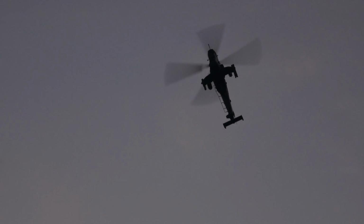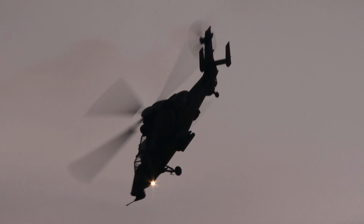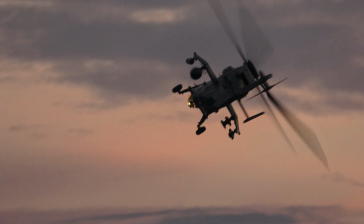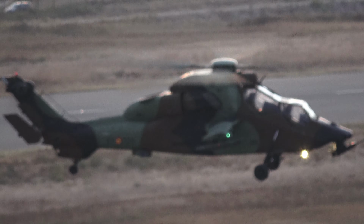Tigre is the first European all-composite helicopter ever made. It's extremely light, extremely manoeuvrable, and very powerful as well. You'll see over the course of this display that it has quite an astonishing roll rate and pitch rate, and it has an impressive top speed as well, some 315 kilometres per hour.